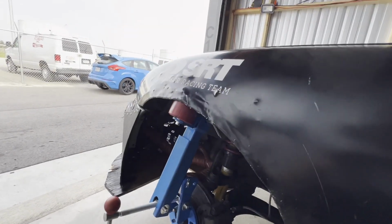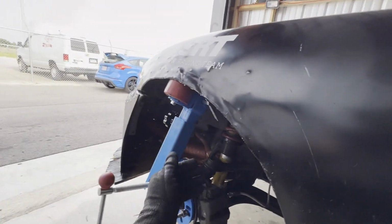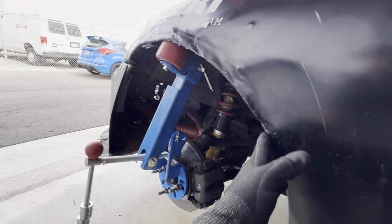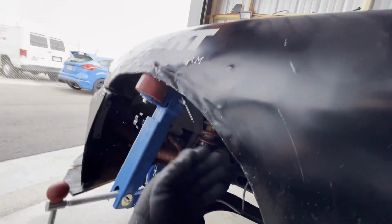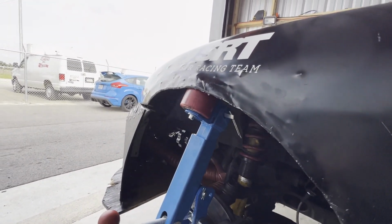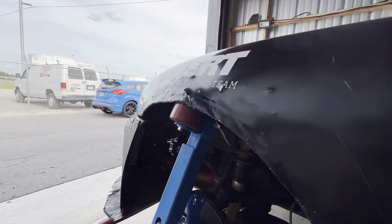learned a couple things rapid fire. We bent it up wrong at the track, so I had to bend it back and then bend it back. I don't know if this is because it's a cheap fender or what. I wasn't worried about it to begin with, but you see how the paint's definitely flaking on the edge here. It could also be due to damage from the last time we were here.